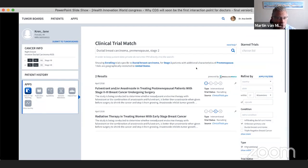So we are just looking at exactly the same patient here, but we went to an application. And the app actually says here, okay, so I'm showing enrolling trials, which are specific for ductal breast carcinoma. So it's not for prostate or colon, it's really specific for stage 2 patients. And also, it takes into account the age of the patient. And in this case, we are looking at the United States as the area. But you see here on the right-hand side, you can actually change that. You can change the filtering.